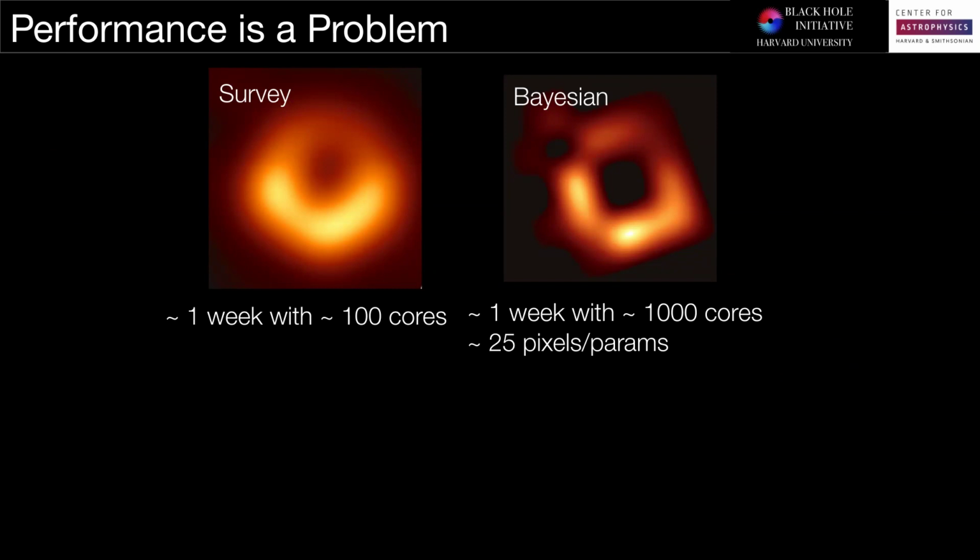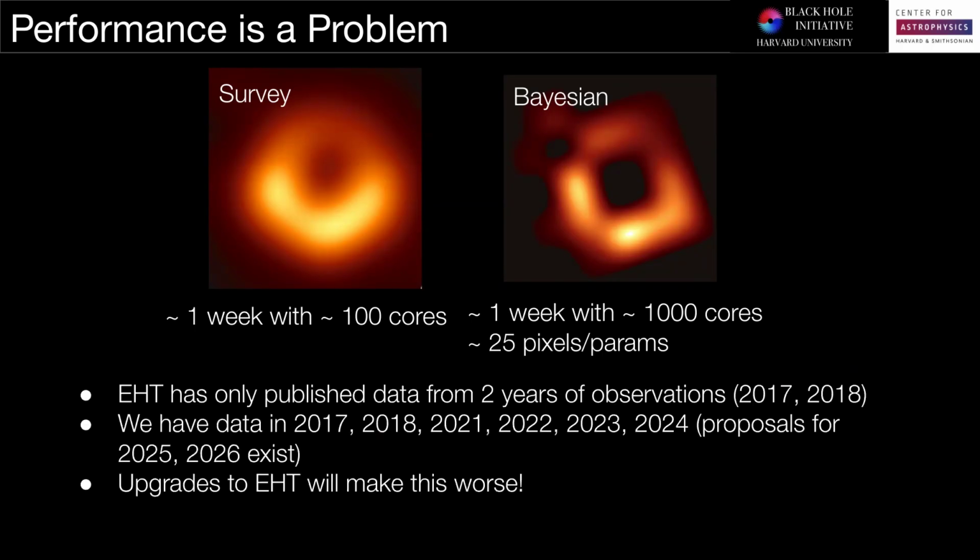Okay, so performance is a problem with the EHT. The survey imaging took about a week with 1,000 cores. This Bayesian imaging, which I'm going to be upfront and say was a bit of a toy problem, we restricted ourselves to a very small number of pixels, about 25 pixels in the image, just because we were really worried about scaling. And this is a problem because the EHT has a data problem. By a data problem, I mean we have only published data from 2 years of observation, 2017, and just started doing 2018.